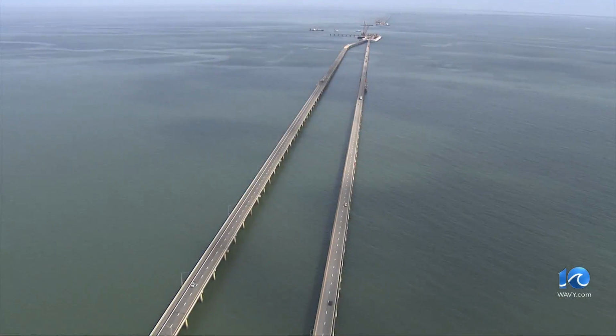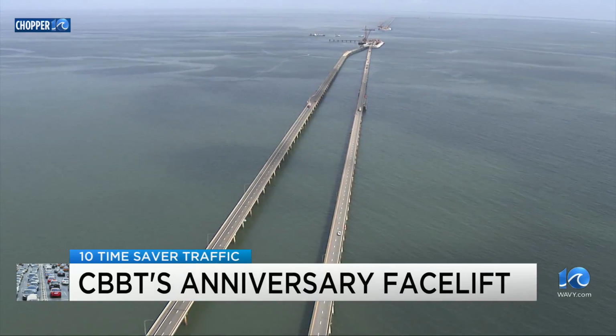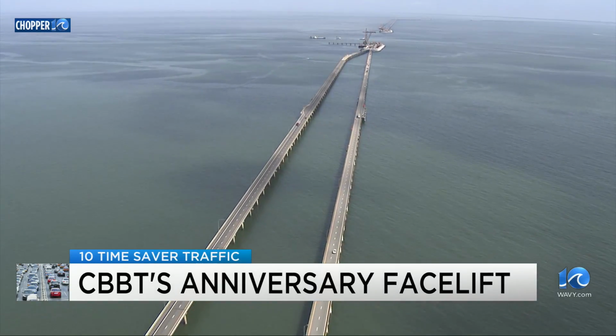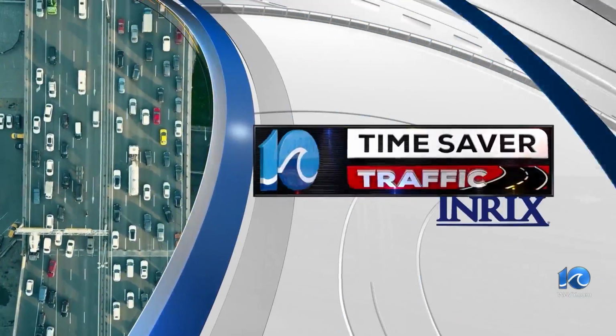Now to a much-needed upgrade for one of the nation's longest bridges. A couple of weeks ago, the Chesapeake Bay Bridge-Tunnel celebrated its 60th anniversary, and some birthdays mean a facelift is due. In this case, a new tunnel is being constructed to accommodate traffic. 10 on your side got a unique look at the work going on, and our Amy Avery takes us to the site for a look.